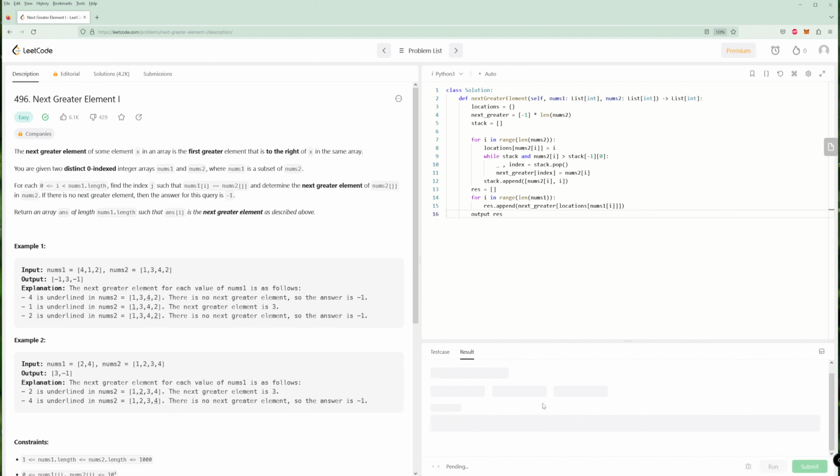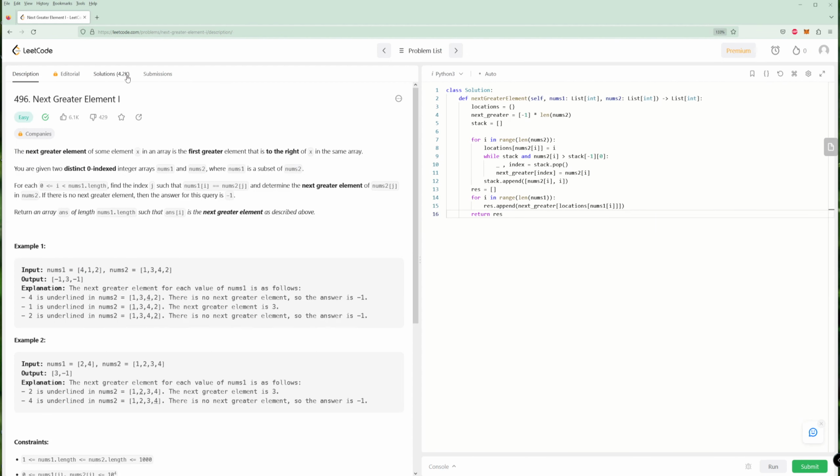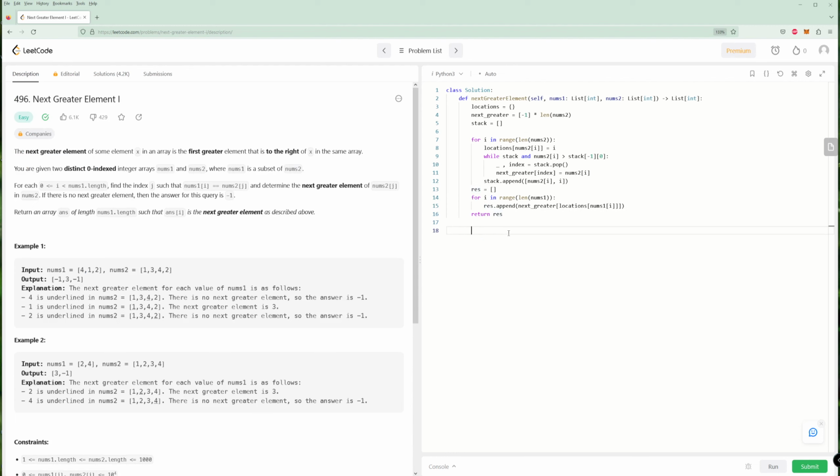Then we can just output that. So let's see. Oh, okay, I was silly. Okay, let's try to submit that. Yeah, so you could see it's quite a bit more efficient than the average solution. And you can also see that they even tell you daily temperatures is going to be kind of similar to what we're doing here, which is the one with a stack. So let's think of the time and space complexity for this. And I did actually find if you do the optimal solution to a lot of these easy problems, they become harder than a lot of medium problems.